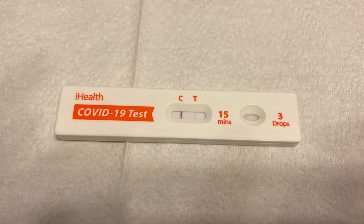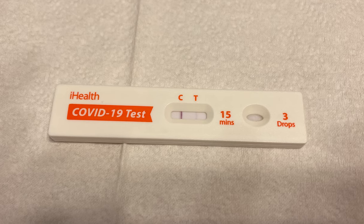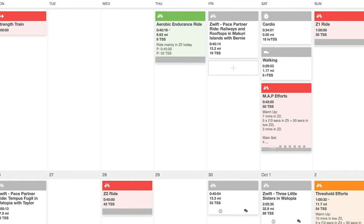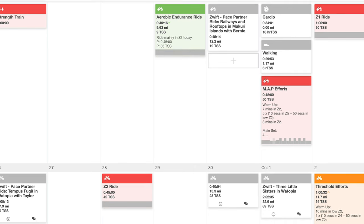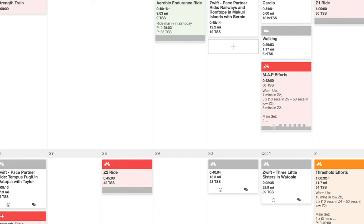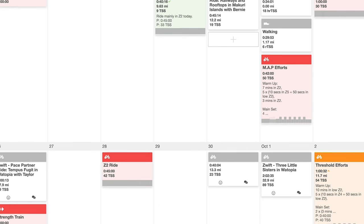Three weeks prior to the event, I unfortunately came down and tested positive for COVID. I had the Connecticut Grand Fondo on September 17th, which was the same day I tested positive. It took me about 10 days to recover from this. I was doing a lot of zone one riding after my recovery and slowly increased to 30 minutes, then 45 minutes, then to an hour. Eventually, I progressed over to 2 hours of zone two riding and did some threshold workouts until the Lime Rock Park event came around the corner.